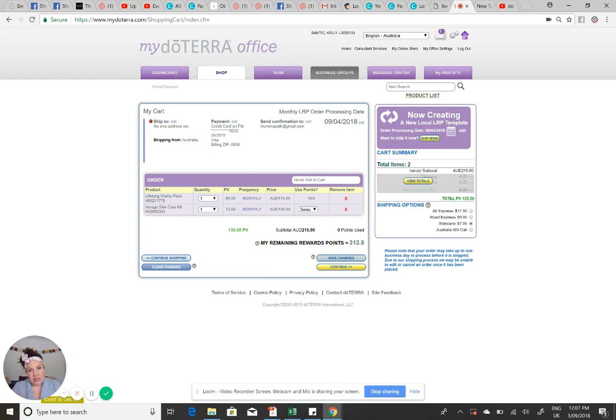I will usually choose the more expensive oils and get them on points, so I'm not actually paying for them, because if I don't use points, it's sitting over 135. That means that I would get 3 free products this month. I would get 1 free product this month. If it was over 200, I'd get the extras as well.